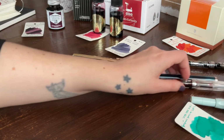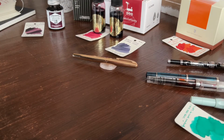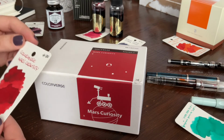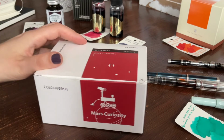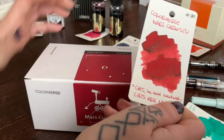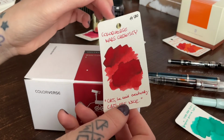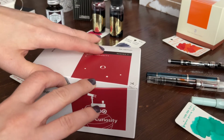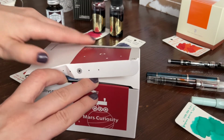And because I forgot to show you that one ink, I'm gonna close off with one of my coolest inks. This is the Colorverse Mars Curiosity. It is a red one, which can be used for anything, you know, for love or, I don't know, anything about passion.